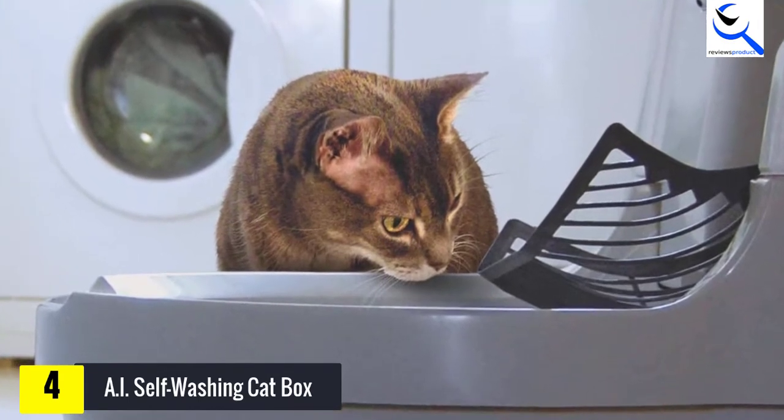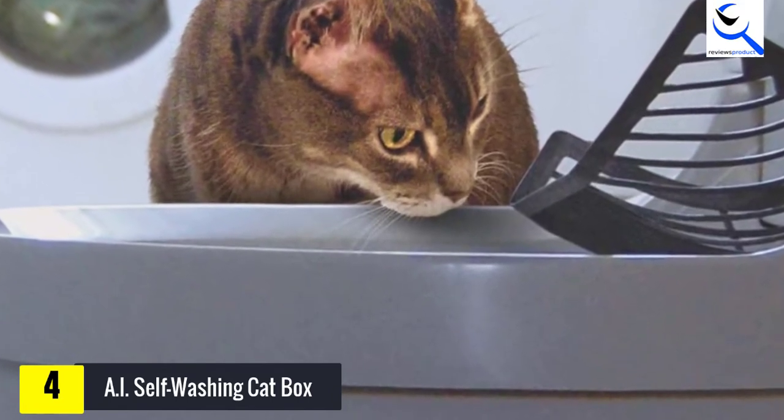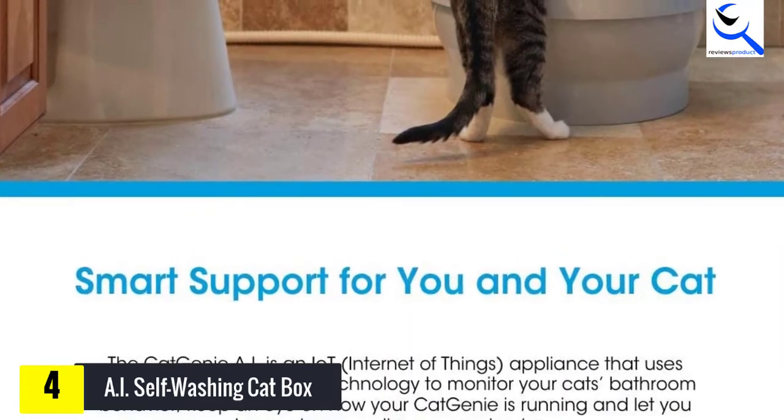The Cat Genie app allows you to monitor the frequency of your cat's bathroom visits, which can help detect early health issues, and provides status updates on the cleaning cycles. If you don't need the app, the Cat Genie 120 is a lower cost option.